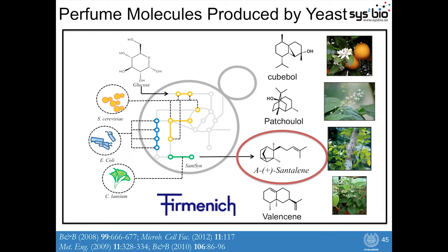We've also worked on producing perfume molecules, where we take a plant gene, insert it into yeast, and then have yeast produce these molecules that are used in perfume. Why would you do that? You can extract them from plants. Well, many of these plants are rare plant species. They're difficult to get in scale. So therefore, with yeast, you can have a scalable production.